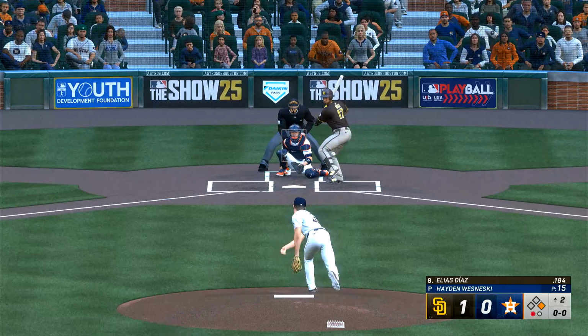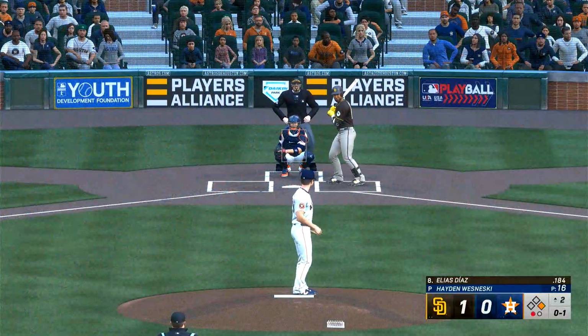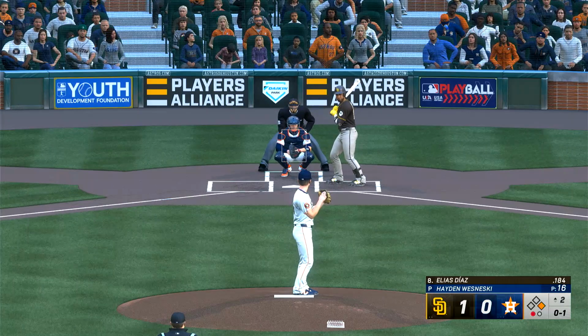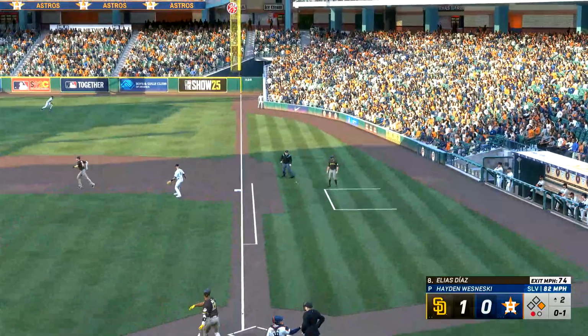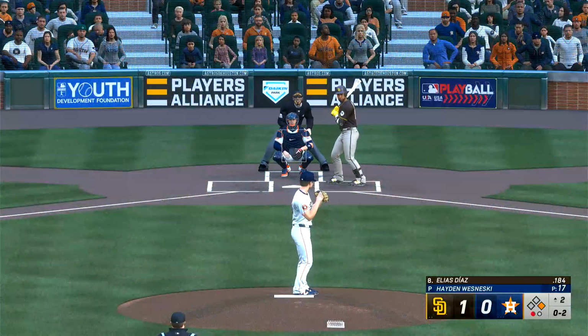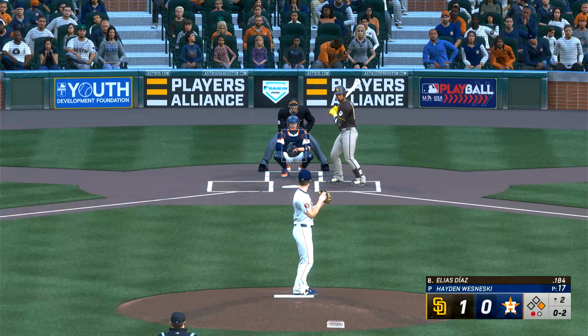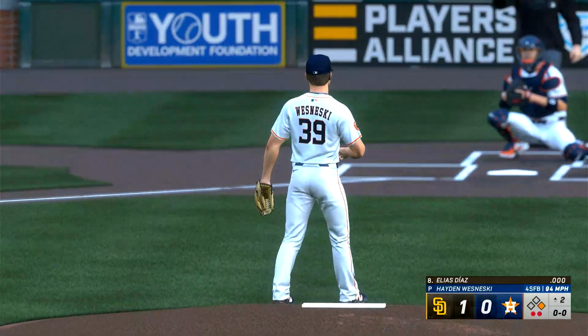And now it's Elias Diaz. And there's a foul ball. Swing and a ground ball. And it goes just foul. Swing and a miss. Struck him out.